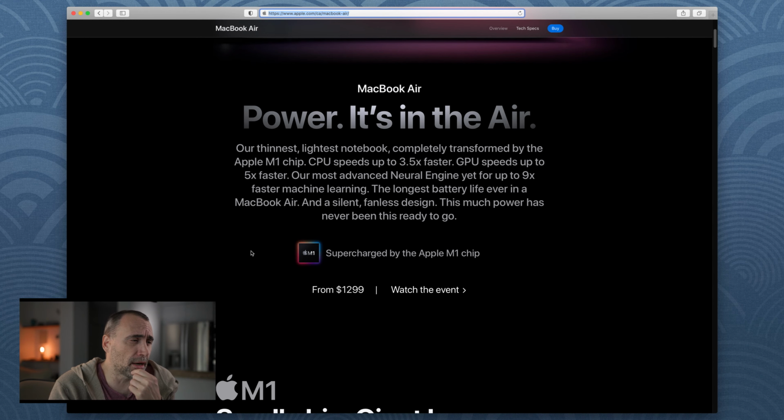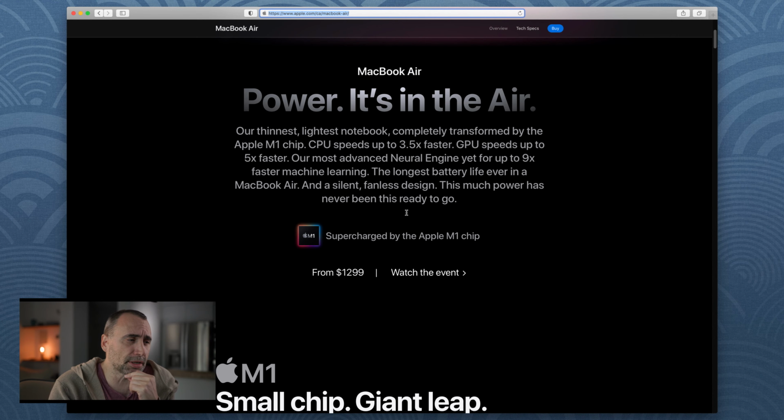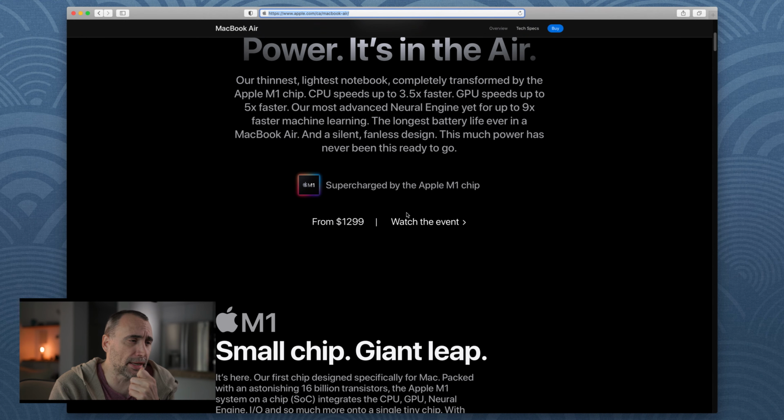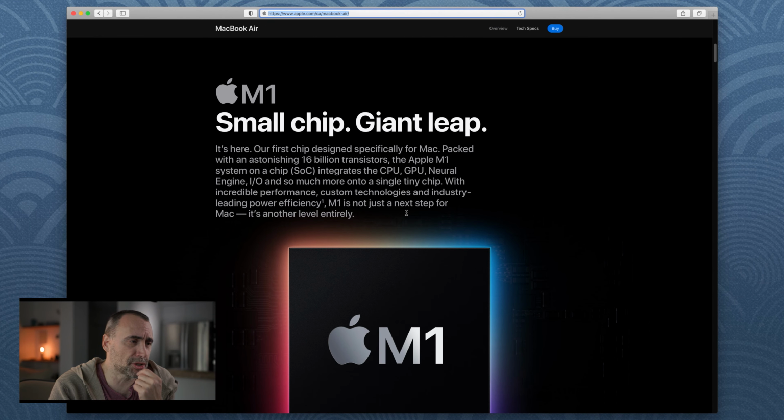So power is in the air. Our thinnest, lightest notebook completely transformed by the M1 chip. CPU speeds up to 3.5 times faster. GPU speeds up to 5 times faster. Our most advanced Neural Engine yet, up to 9 times faster for machine learning. So I guess it could be pretty good for AI. The longest battery life ever in a MacBook Air and a silent, fanless design. This much power has never been this ready to go. So yeah, the supercharged M1 chip.